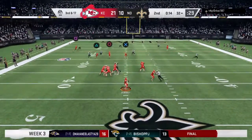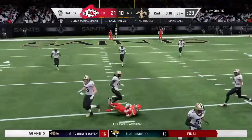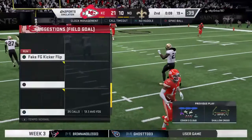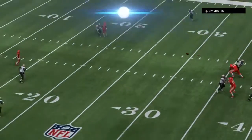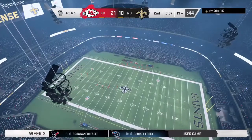To throw is Watson, operating from the gun. He completes it to Wilson. If they didn't have that penalty a moment ago, it'd be a first down. Still a nice 13-yard pickup. Now a timeout coming here defensively.